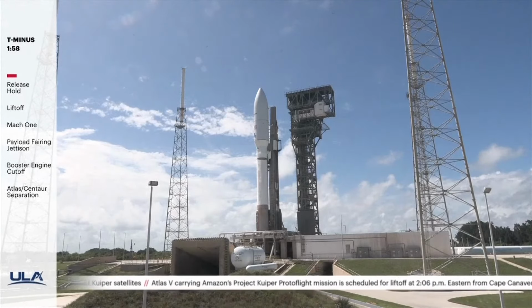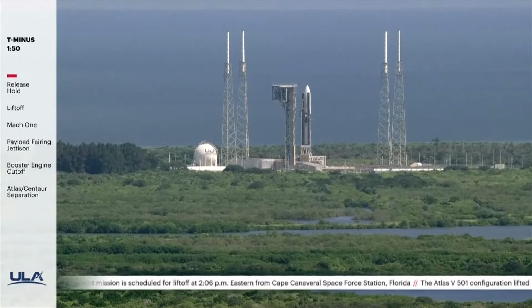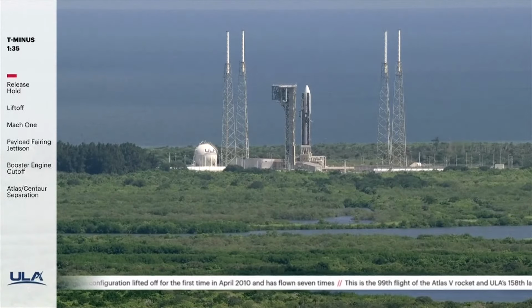1:59. Vehicle internal. 1:55. Launch sequencer start. 150. Securing Centaur LH2. Securing Centaur LO2. 140. Launch enabled. 137. FCS armed.